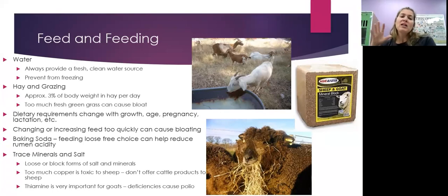Anyhow, feeding loose free choice baking soda. This is kind of cool because animals are really smart and they'll sort of eat what their body needs to eat, as crazy as that sounds. So if you just keep a little tub up high, not on the ground, it'll get dirty and get wasted, but keep a little tub that they can eat baking soda. It really does help. Okay.